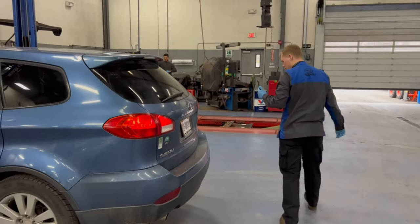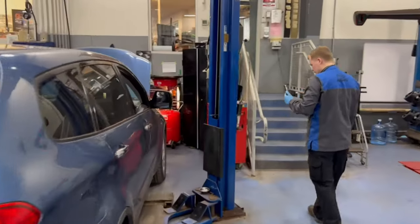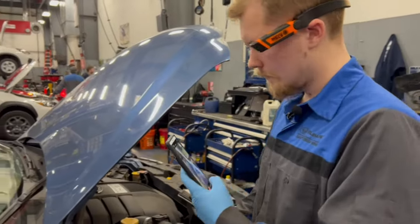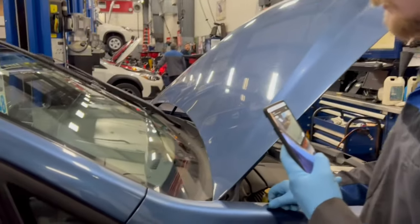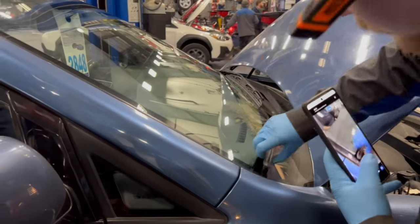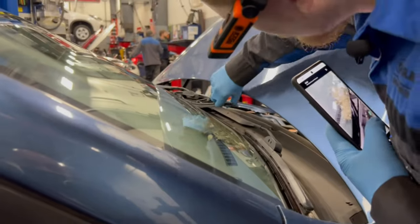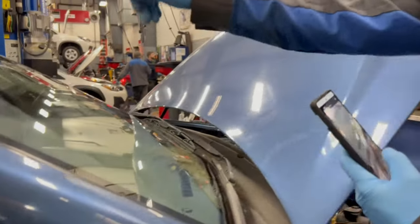Visually inspecting the car. Back around to the front. Doing a visual inspection here. Nice and tight. The rubber's not damaged.